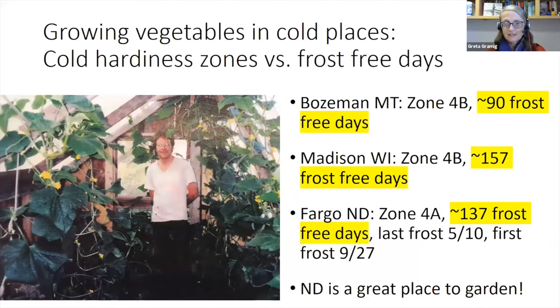First I'm gonna talk a little bit about how I know anything about growing vegetables in cold places. You probably can hear that I sound a bit like a Southern girl, but I've lived my entire adult life in the North, and I learned how to garden in Bozeman, Montana. Bozeman has 90 frost-free days. That is not very many. They are in zone 4B, which is pretty cold. And moreover, they're at high elevation, so the nights are very cold too.